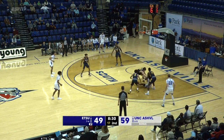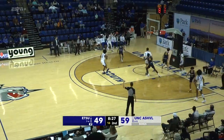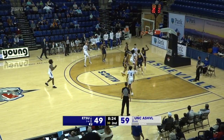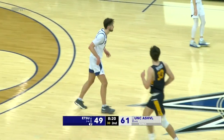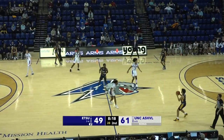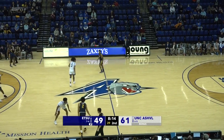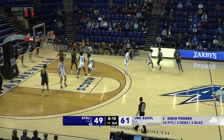Tried to get the ball down low. Thorpe on the ground. Trying to find space. A timeout taken. Their own basket. Jude, catch, shoot. He is off the rim. Pember gets the board, the putback. Pember's got 24, because why not? Continue to pad the stats for Pember, and a good look by Cody, just didn't fall. Cody Jude just two away from 200 career college three-pointers. Yeah, I'm sure he made a lot in high school, too.